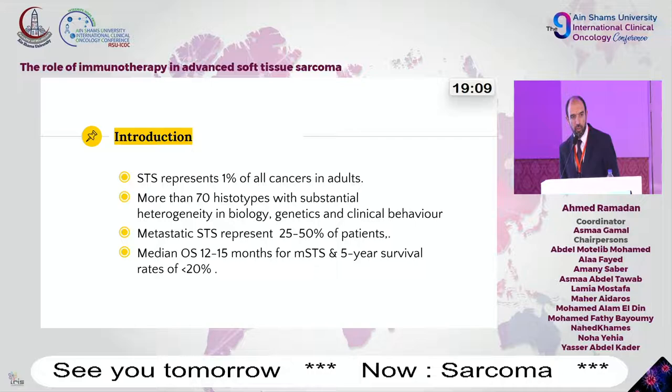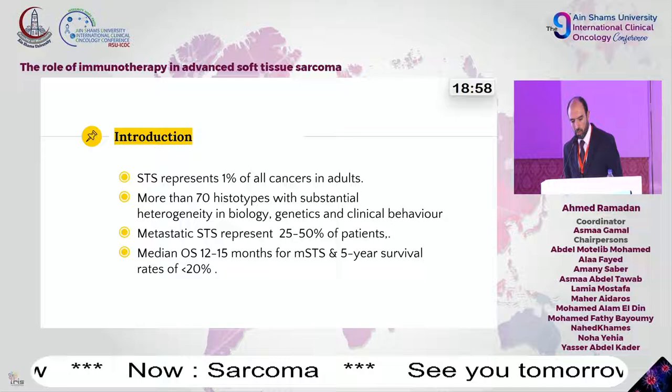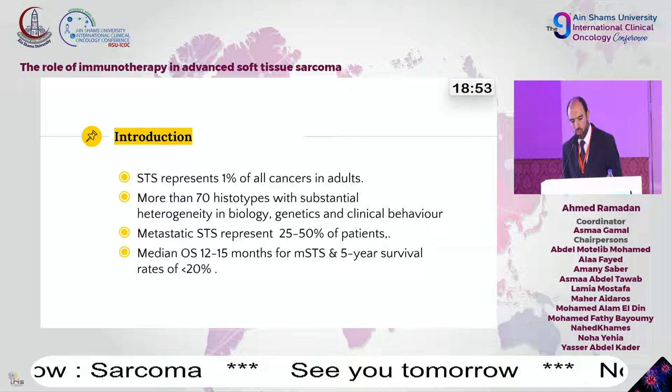First of all, we know that soft tissue sarcoma is a rare tumor. It comprises less than 1% of all cancers in adults. We have more than 70 histotypes according to the latest WHO classification. And there is substantial heterogeneity in biology, genetics, and clinical behavior.